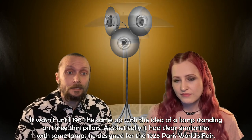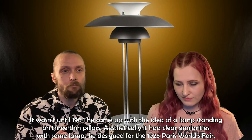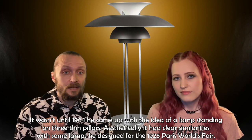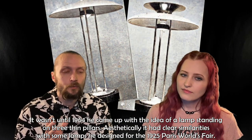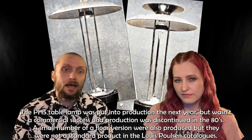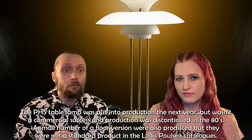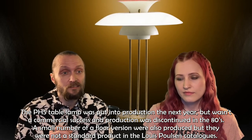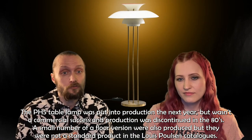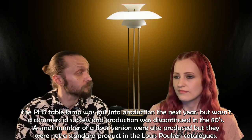But it wasn't until 1964 he came up with the idea of a lamp standing on three thin pillars. Aesthetically, it had clear similarities with some lamps he designed for the 1925 Paris World's Fair. And the PH5 table lamp was put into production the next year, but wasn't a commercial success, and production was discontinued in the 80s. A small number of floor versions were also produced, but they were not the standard product in the Louis Poulsen catalogs.